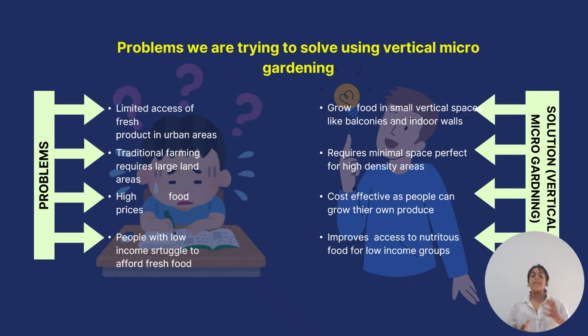Vertical microgardens are space saving and cost effective. They make it easy for people in urban environments to grow their own food, even in small homes or apartments. This not only saves money, but also reduces reliance on commercial farms, freeing up land for other uses and easing the burden on the agricultural sector. In summary, vertical gardening is more than just a trend. It's a smart, sustainable way to bring fresh produce closer to people, especially where space, affordability, and access are major issues.